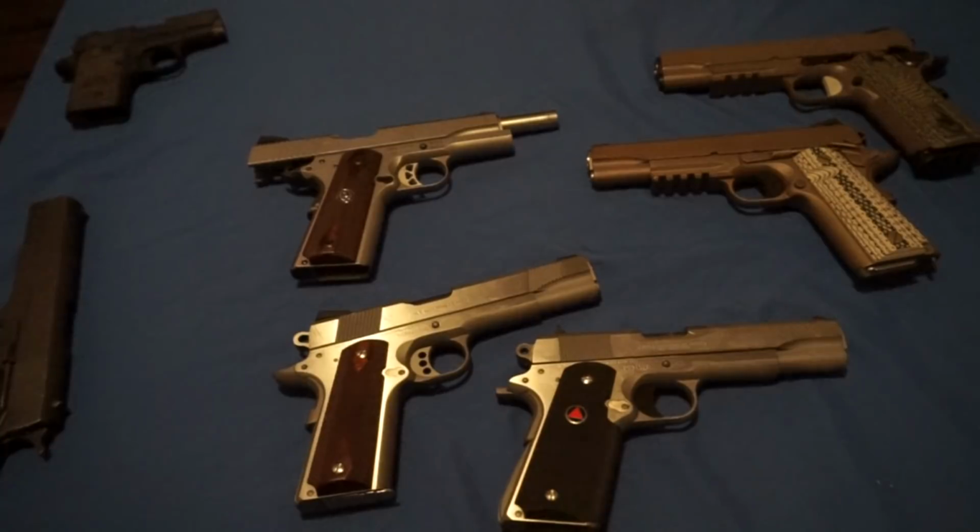So I guess in summary, for 1911s, get .45 ACP, make $600 your baseline for looking at a new 1911, and you really can't go wrong with Ruger, Sig, or Colt. Like I said, there are other brands that I really haven't gone over much, like Smith & Wesson, and I know there are some out there that will disagree with me on the brands that I've told you to stay away from, but like I said, if you stick with Ruger, Sig, Colt, or Smith & Wesson, you'll be happy.